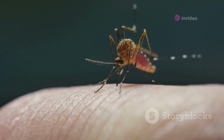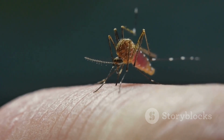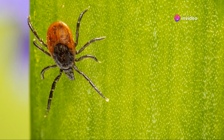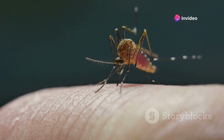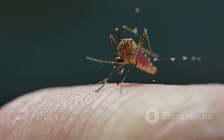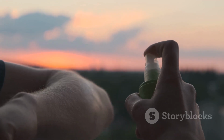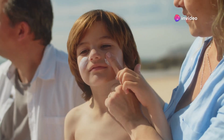Long sleeves, long pants, socks, and closed-toe shoes can act as a barrier against biting insects. Light-colored clothing makes it easier to spot ticks and other insects crawling on you. Second, use insect repellent containing DEET, picaridin, or oil of lemon eucalyptus on exposed skin. Follow the instructions on the product label carefully. Avoid using insect repellent on infants younger than 2 months old.